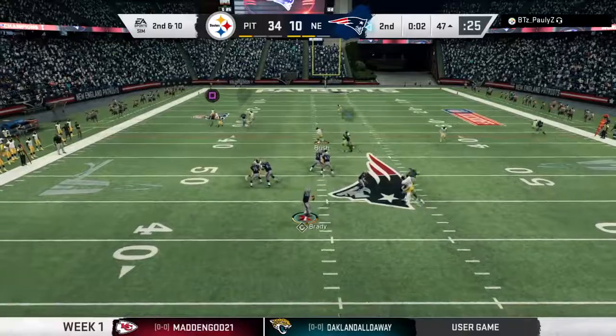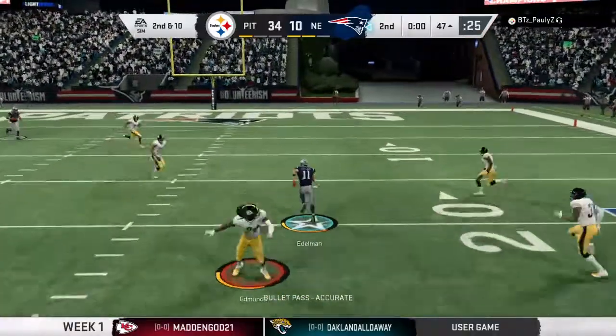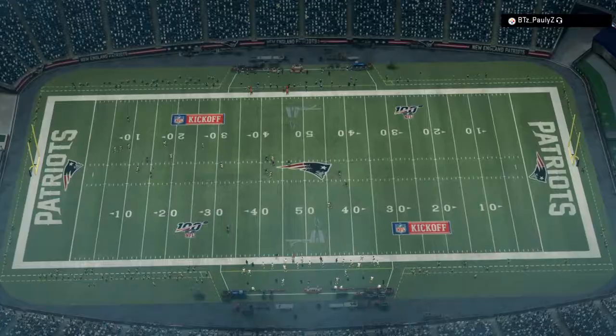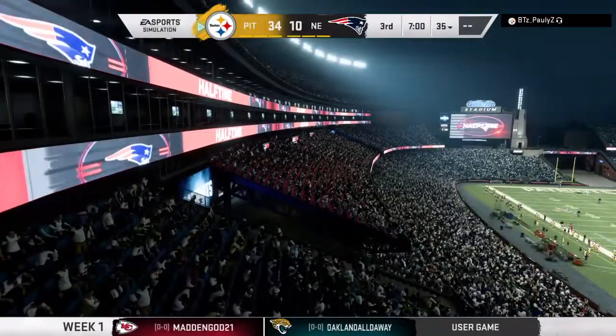The final shot before half for Brady. Over the middle, Julian Edelman is complete. And all the way inside the 15 before they drop it. So much for our halftime break. Apparently we're going to get right back to it.